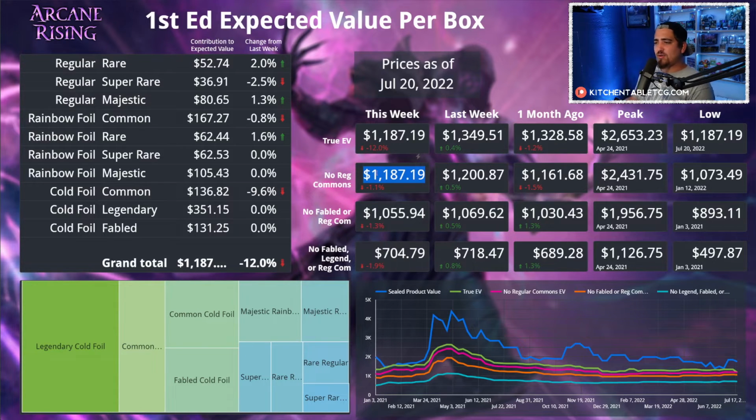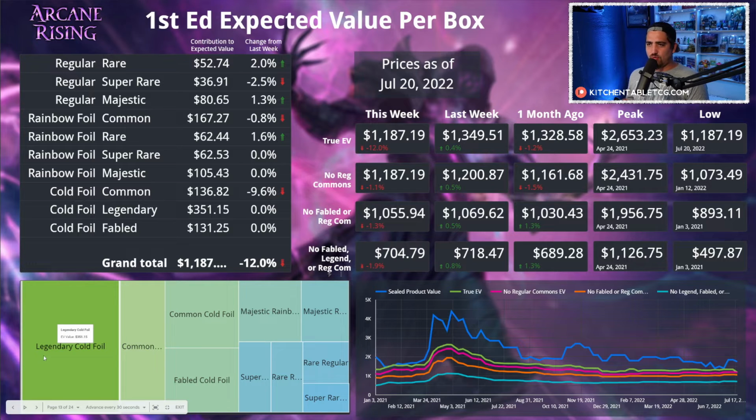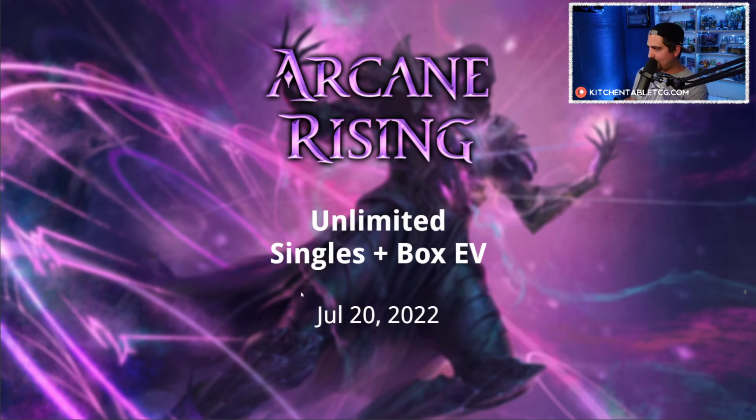If you're going to open up a case, you're sitting at about $1,187.19. If you're just opening up one box, it doesn't really change that much. You're sitting at about $1,055. If you're just going to open up one box, you're sitting at $704. So your value here is in your legendary cold foil. So much of the value is in there. It's unbelievable. If you don't open a legendary cold foil, you're going to lose money, guaranteed.